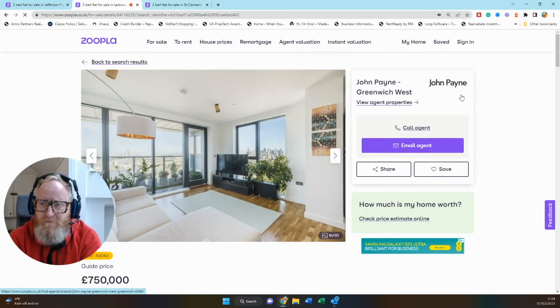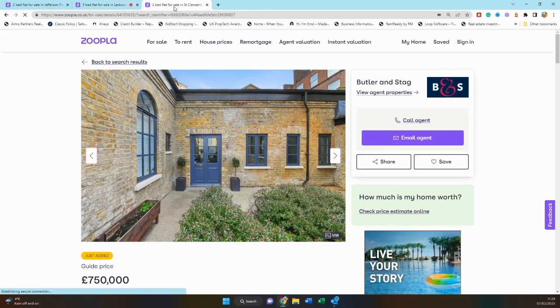So if you like the look of that one, get onto John Payne in Greenwich West. Get your viewing booked in, verify that lease and service charge information and get your offers in.